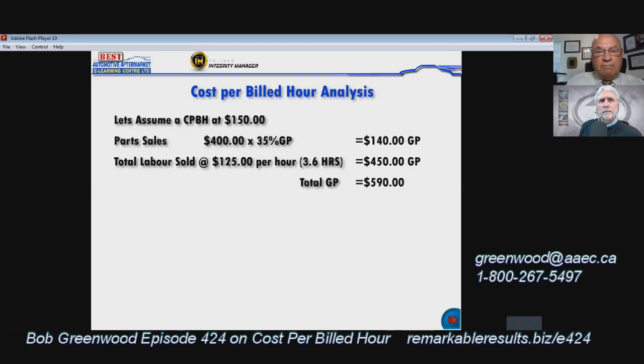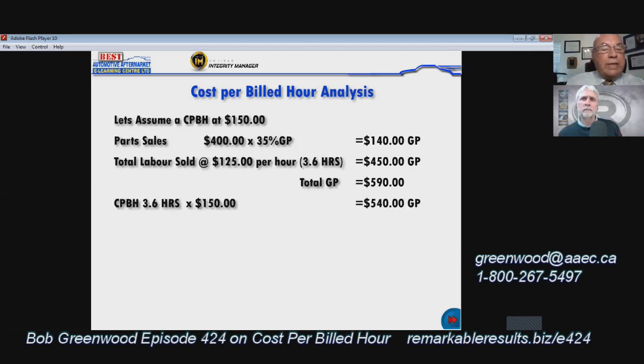I then take my cost per billed hour and multiply it by the number of hours we actually billed out. 3.6 hours at $150 is $540. The difference is we're only going to net $50 on this job. Bob, the 125 came from where?